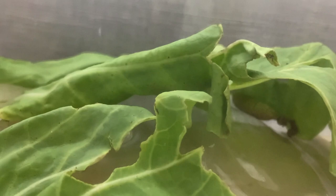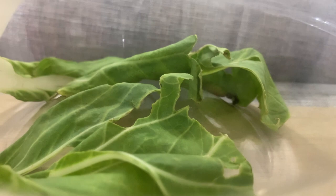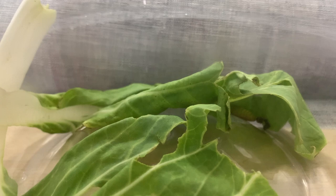Maybe just 5 days. Do you remember the life cycle of a butterfly? First it's an egg, then a larva, then a pupa, and an adult butterfly. First egg, then larva, which means caterpillar, and then pupa when they're covered, and then they emerge into a pretty butterfly.